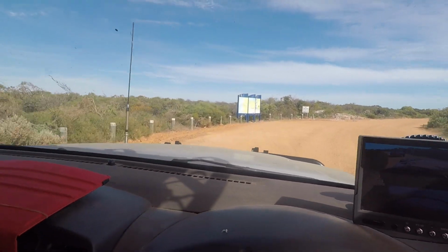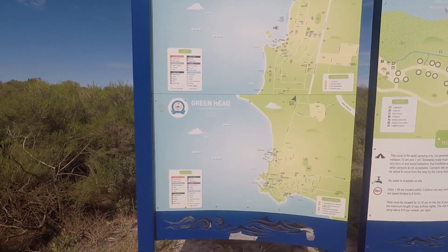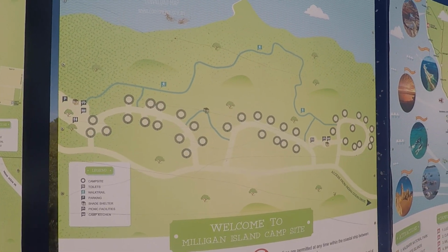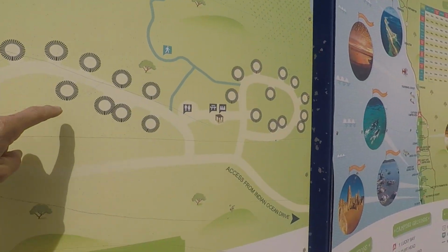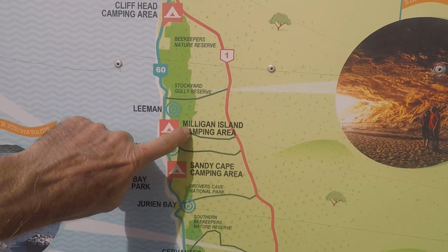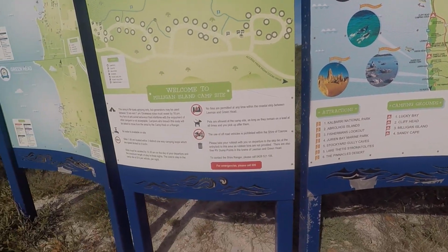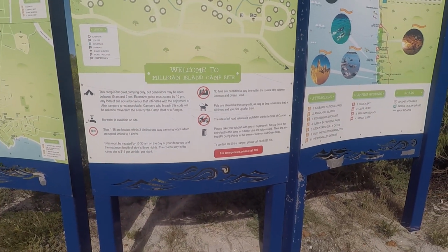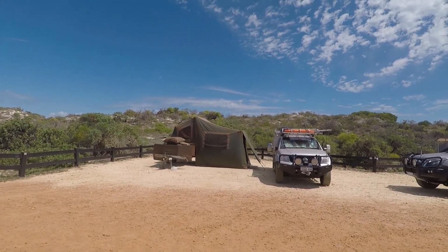I'll just show you this information board while we're here. So this is the general area of Greenhead. Here it shows us Milligan Island, Milligan Island Camping Node. This is all little campsites, and this is some attractions we can see. And here we are, we're in here somewhere. We are Milligan Island. So yeah, lot to see and do. There's a volunteer on site, and we'll make our way down and check with them and pay our money and be on our way. So this is our camp at Milligan Island Camping Node.